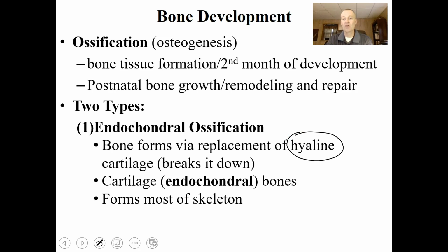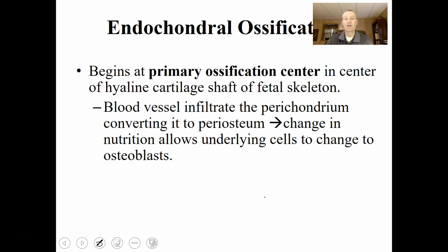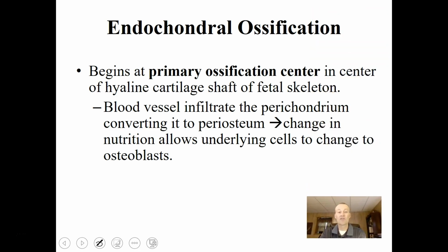So when you are a fetus, you have bones. They look like bones, but they're made of hyaline cartilage. They're bone frameworks, and then bone material will begin to grow in and replace the hyaline cartilage and break it down, and this is called endochondral ossification. We do have, as a fetus, endochondral bones, which are cartilage bones made of hyaline cartilage, and this forms most of our skeleton.